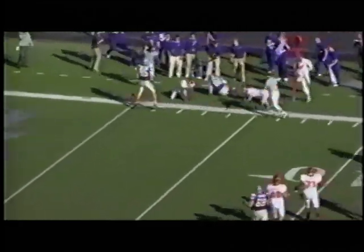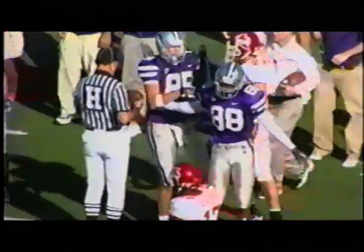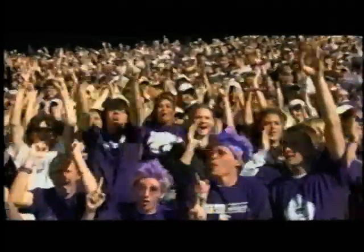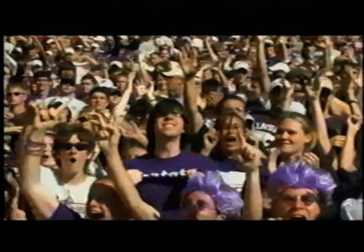Freeman back to throw. Flushed out of the pocket to the right. Still on the run and throws. Caught by Wilson. Bumped out of bounds at the 2. They'll mark him at the 3-yard line. Wildcats get it first down. And Caleb Berg is the tackler. Good play by Josh Freeman.